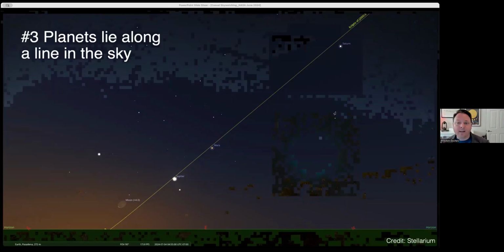This line is called the ecliptic, and essentially it represents the plane of the solar system in which the planets orbit our sun. Specifically, it represents Earth's orbit. And the other planets' orbits are more or less within that flat circular plane orbiting our sun. So you can think of that line along which you find the planets as being something like the floor or the base of a merry-go-round. And the planets are like the other kids riding the merry-go-round along with us.